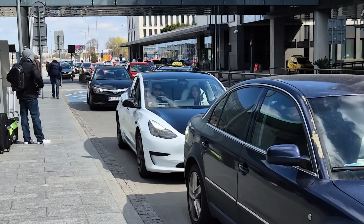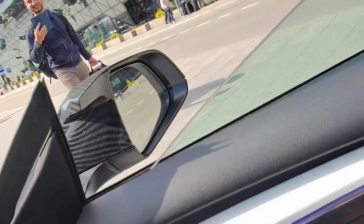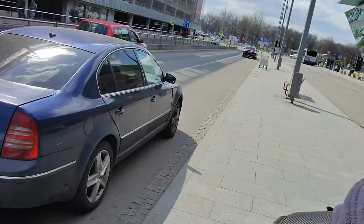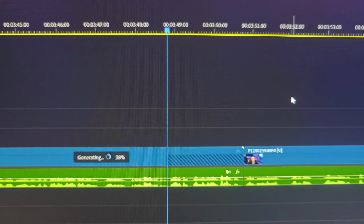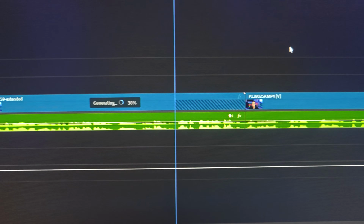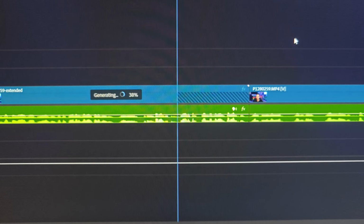Look at that disgusting bonnet. What's up? How's it going? Generating AI. This is the first time I'm using this feature. I literally only found out about it today. We'll see how bad or good it is and if people notice.